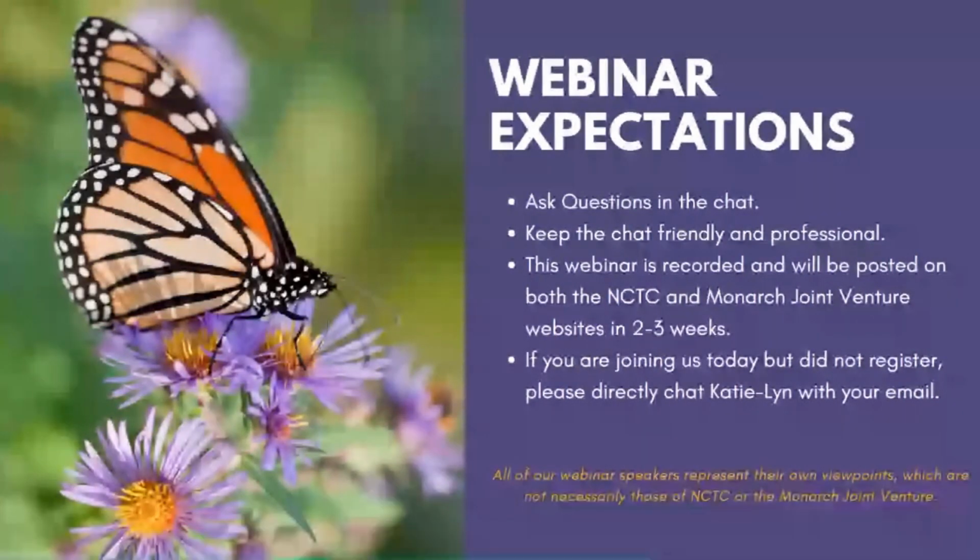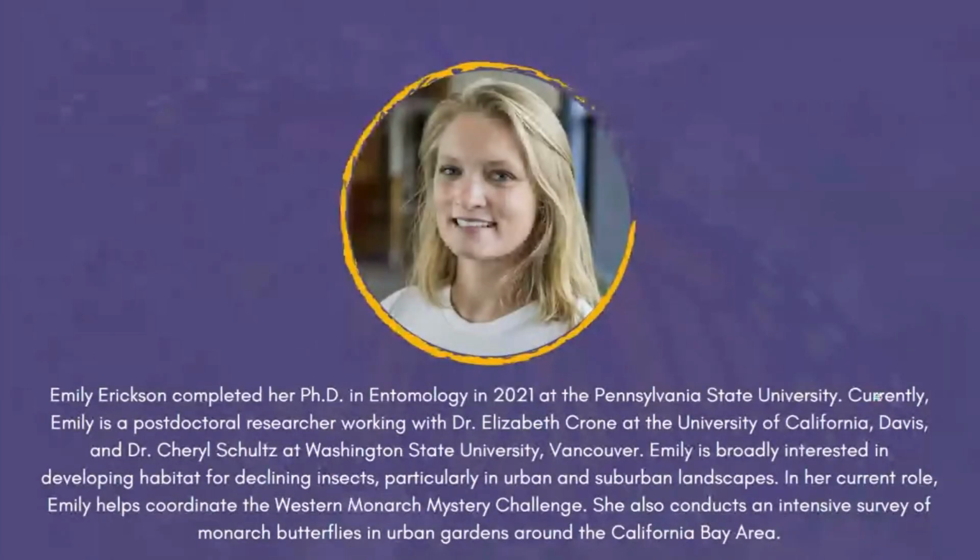Today, we are delighted to have Dr. Emily Erickson presenting. Emily Erickson completed her PhD in entomology in 2021 at the Pennsylvania State University. Currently, Emily is a postdoctoral researcher working with Dr. Elizabeth Crone at the University of California, Davis, and Dr. Cheryl Schultz at Washington State University, Vancouver. Emily is broadly interested in developing habitat for declining insects, particularly in urban and suburban landscapes. In her current role, Emily helps coordinate the Western Monarch Mystery Challenge, and she also conducts an intensive survey of monarch butterflies in urban gardens around the California Bay Area.